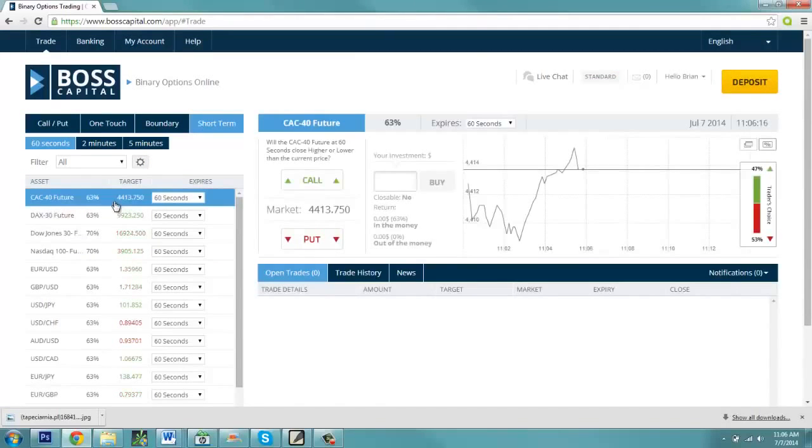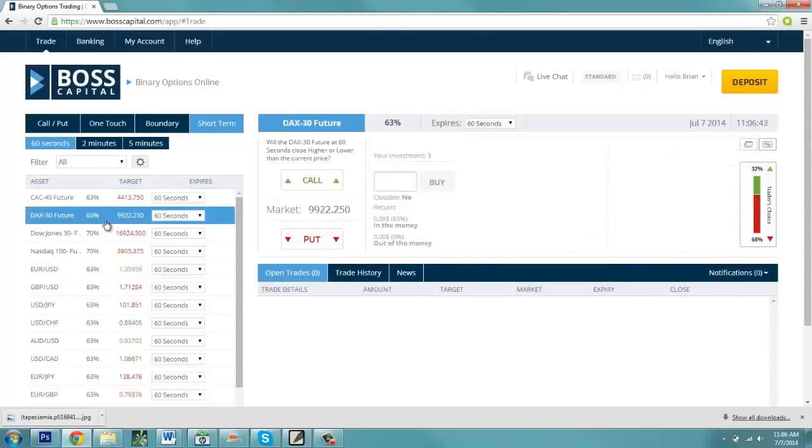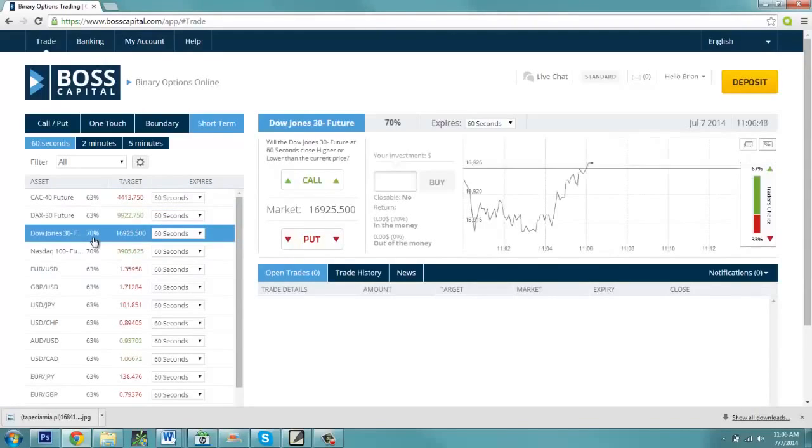And what also is a really big lifesaver on this website, which is one of the reasons why I really like Boss Capital, is they give you kind of what traders are buying and where other traders are thinking that the price is going to go. So 53% thinks it's going to go down, 47% thinks it's going to go up. Now, I like odds that are a little greater than that, just because when it's close to 50-50, I don't really know, because I don't really know how to read the charts. So I keep scrolling down, and I find something with a lot of choice.